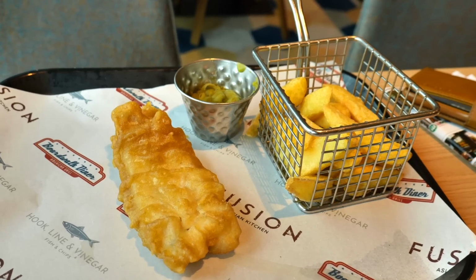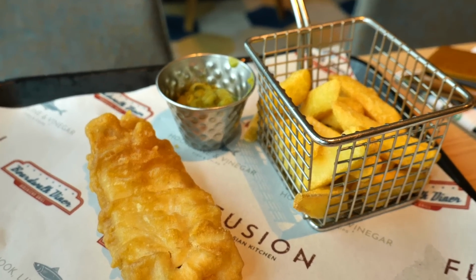So yeah, I think we're going to head back to the ship, warm up, and there's nothing else for it. We're just going to have to go to the Horizon buffet and have some lunch, or maybe we'll go to the Quays. We'll see what we fancy. We couldn't resist some fish and chips at the Quays, and they're so tasty. They do a gluten-free option, which is really good, and the mushy peas are delicious.